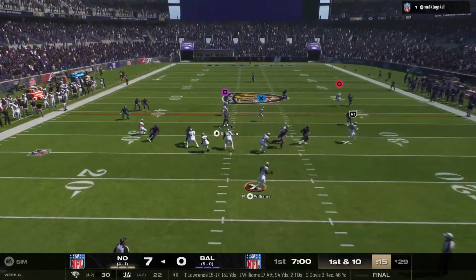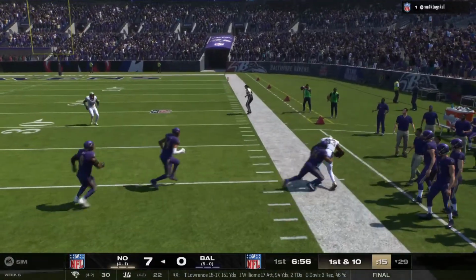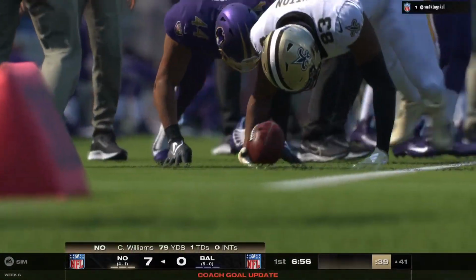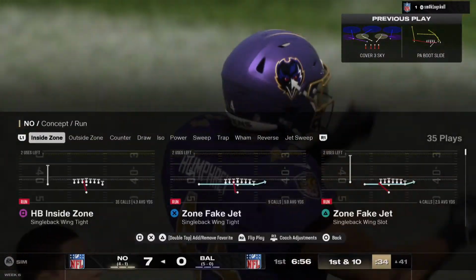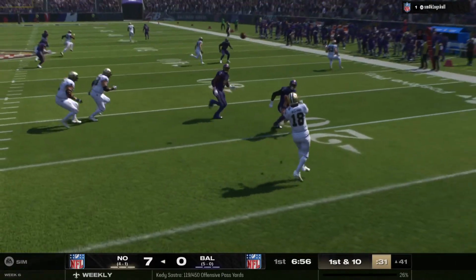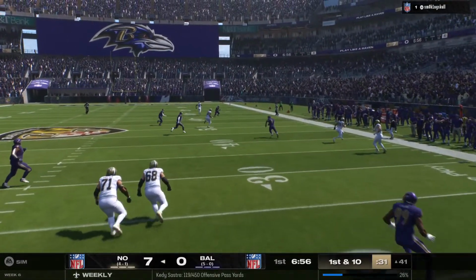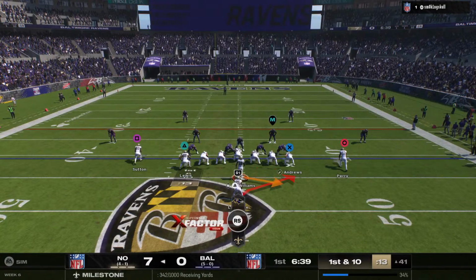A play fake. Now Williams. He'll get rid of it and complete it. And he is out of bounds on the other side of midfield. So a big one there to start the drive. 31 yards. Here we go, set. Here's 1st and 10.